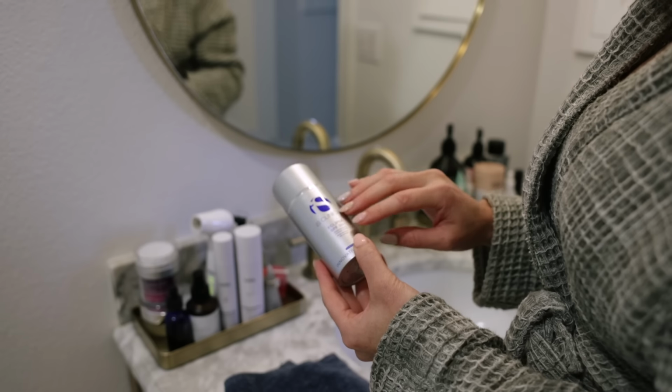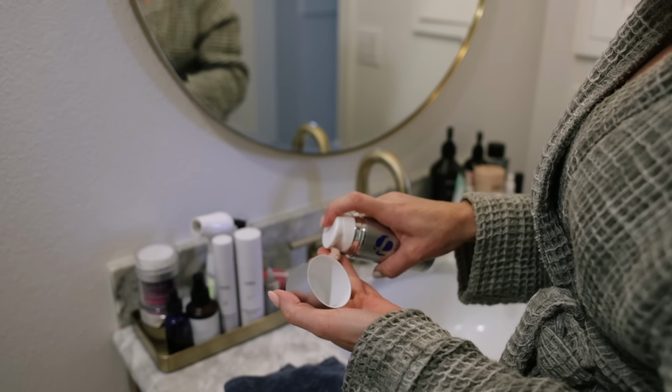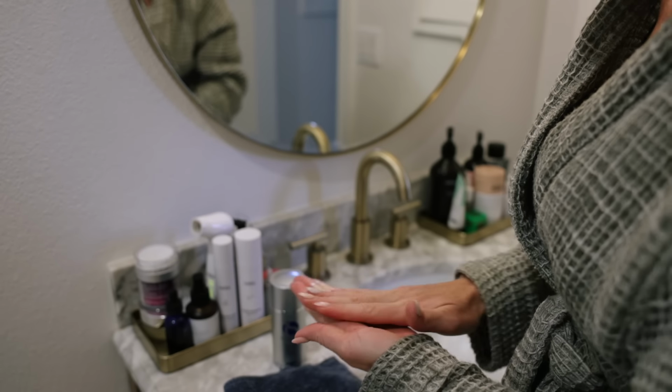We'll see. So if you guys want to do it with me, I'll give you an update soon and let you know how the wrinkles are going. But so far, I feel like it feels like it's working, and that's kind of half the battle.